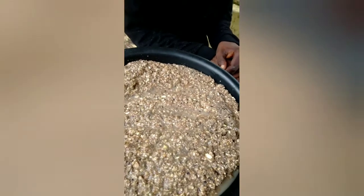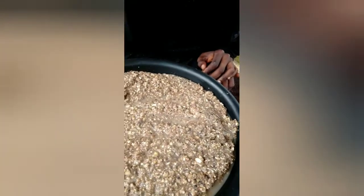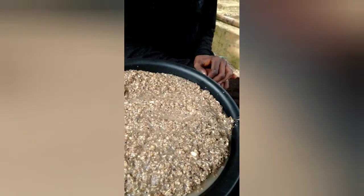You see how it looks? This is PKC, soybean, corn, wheat offal, all ground together, and then you add every other amino acids and salt to it. Then I cook it. I cook it because I am not sure of where these feed materials are coming from. You don't know whether they are infected with diseases that can harm your pigs. So what I do is that after grinding, I cook it overnight, and then in the morning, it's a very perfect meal for the pigs.